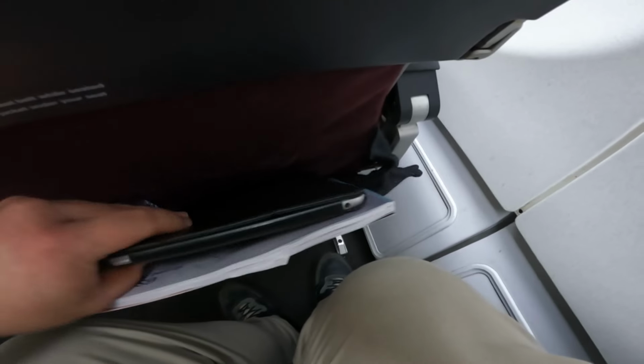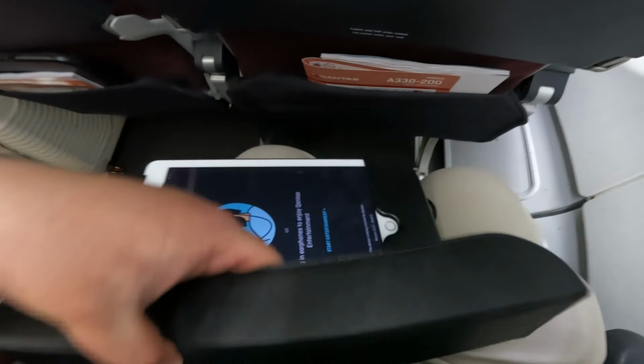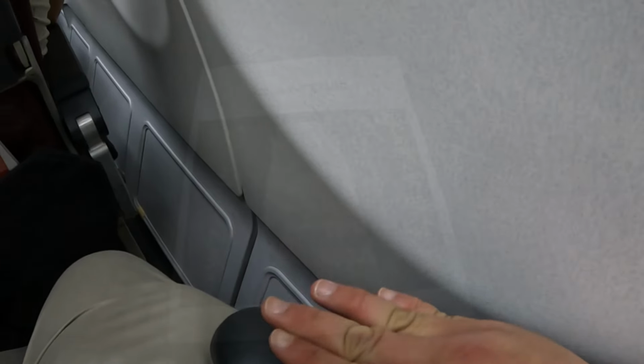In the seat back pocket, you'll find a magazine, bottle of water, and a tablet, which functions as the IFE screen. Air vents are installed, and that's what I would always appreciate. Another great feature of this Airbus A330 is the extra elbow space you get when choosing a window seat.